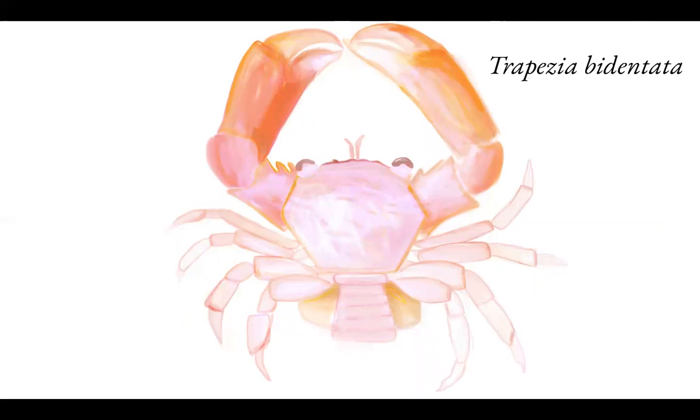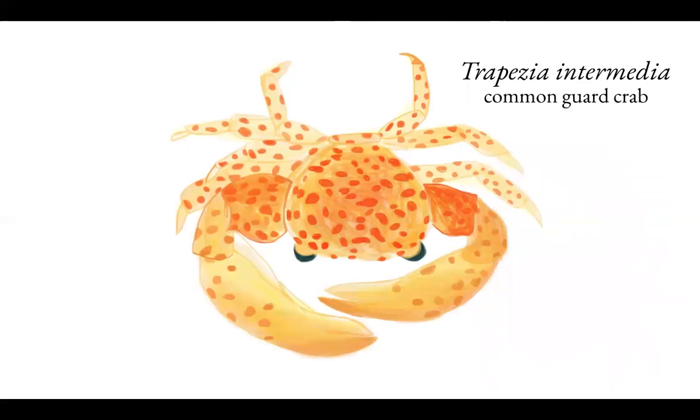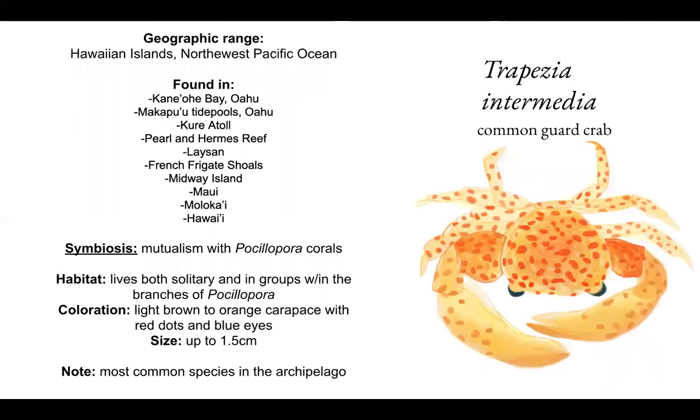Here's Trapezia bidentata, which is often mistaken for one of those earlier species. Trapezia seminda, which I mentioned, Rathbun actually had a hand in naming. So here we go, Trapezia bidentata, Trapezia intermedia. This is the most common guard crab throughout the archipelago.